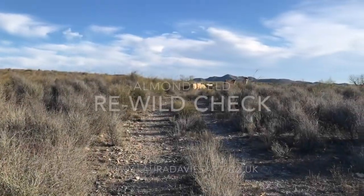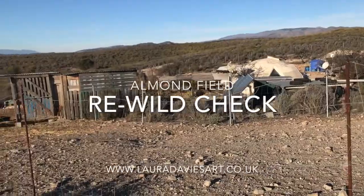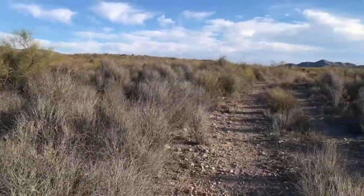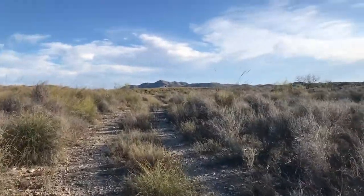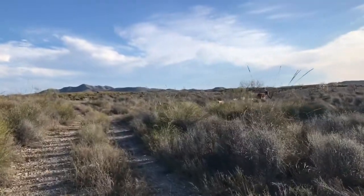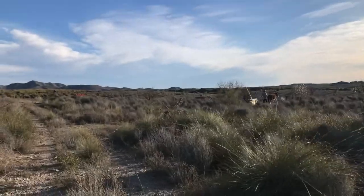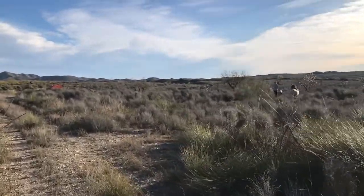Turned left out of the paddock. Here's the paddock and the other ship, and that's me. Hello. We've turned left and we're going to the almond field, which is the one that we got recently, a couple of years ago, and we're just going to check.